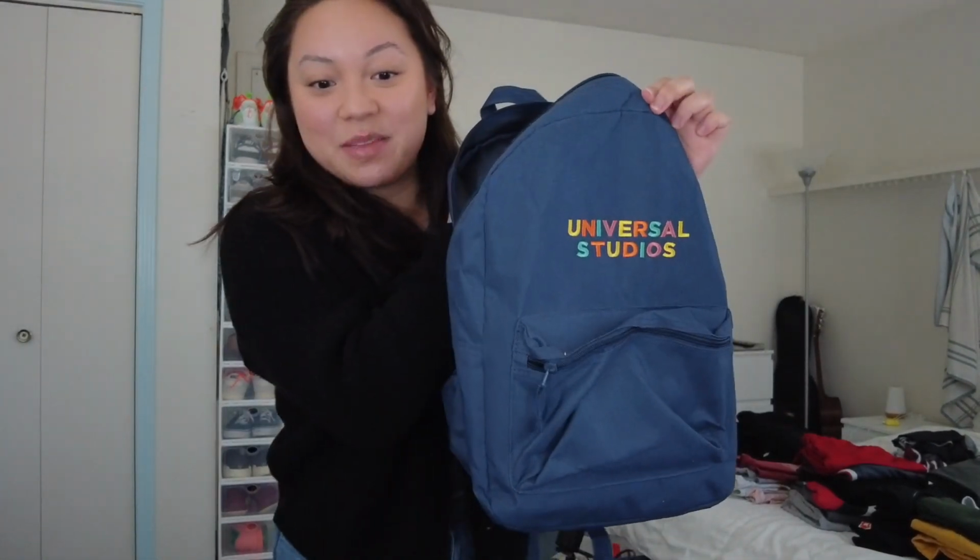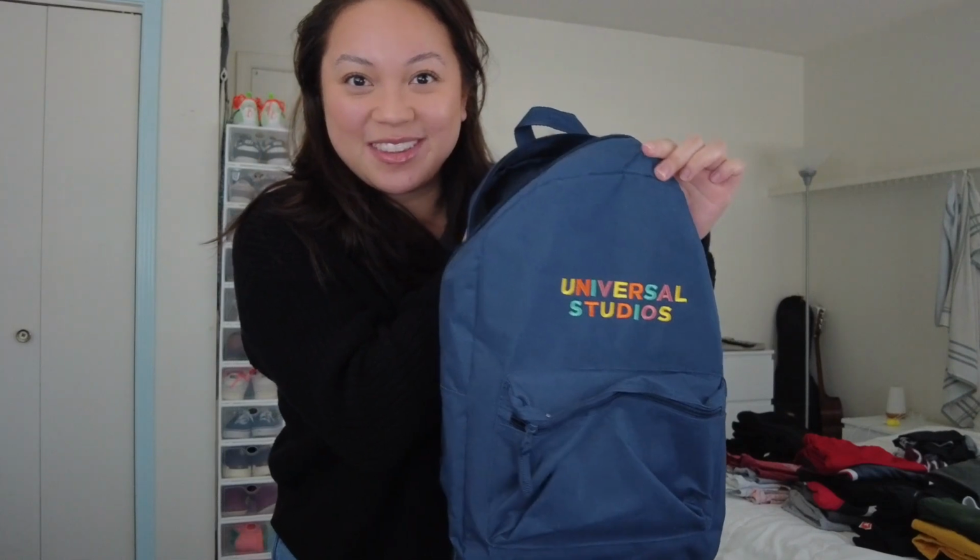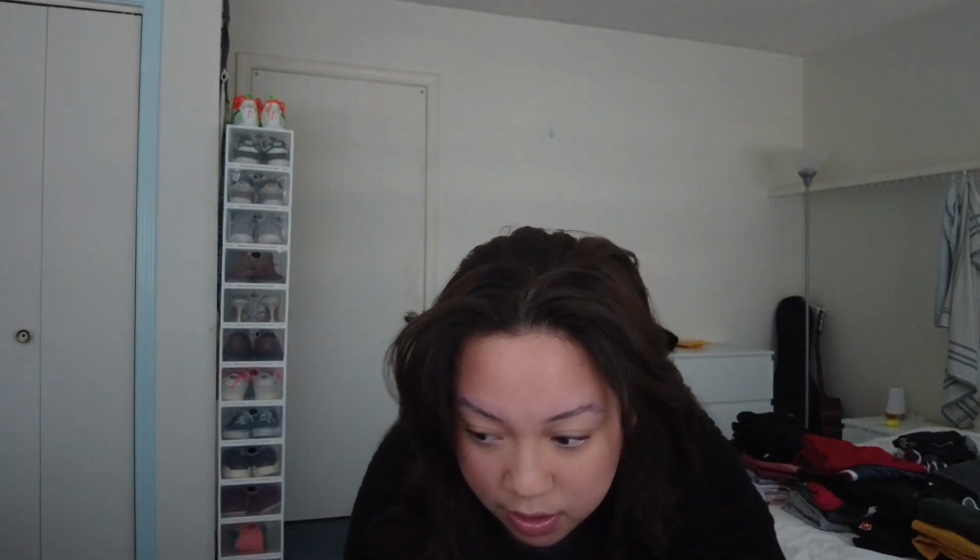I've also been using, ever since I got out of school, because I didn't think that I would go back in person, this backpack from Universal Studios as my backpack. If you see my room messy, don't mind me. I have had a busy week.